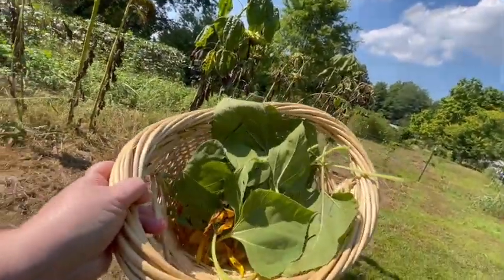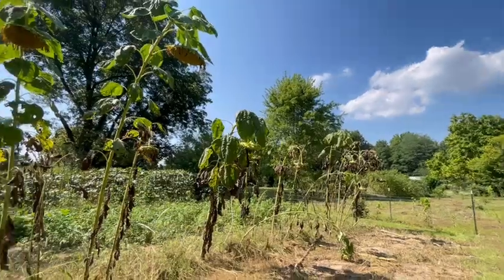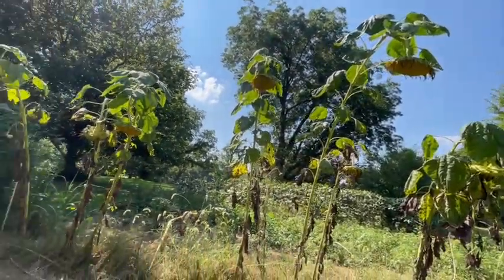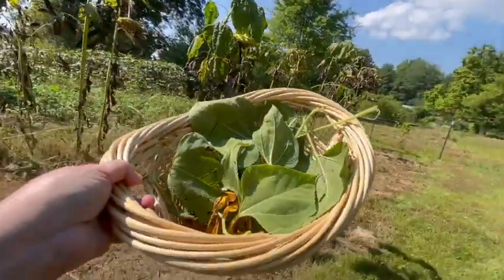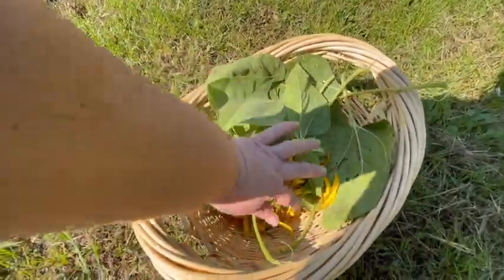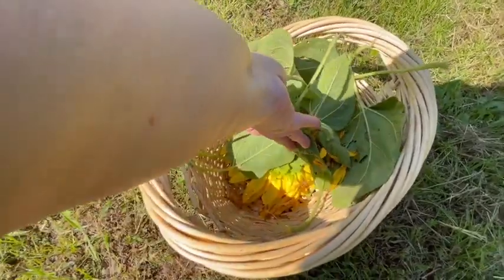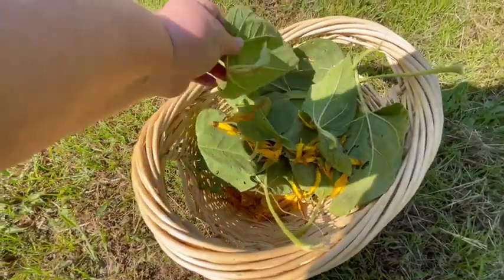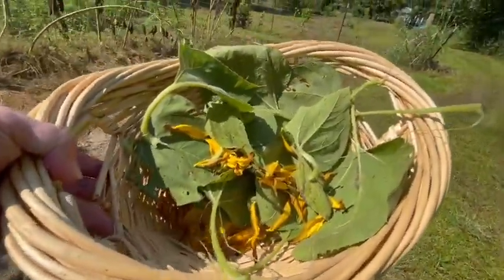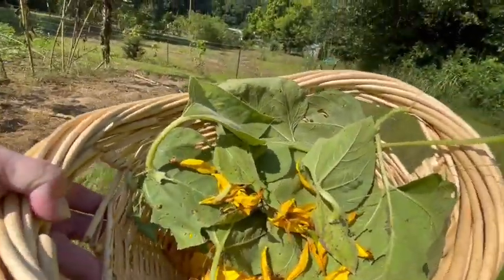So I was able to get a little bit. Like I said, some of those are too late. I have found this information out too late to get leaves and blooms. But I did get some. I did get some blooms and leaves. And I'm going to take this to the house and get that in the dehydrator.